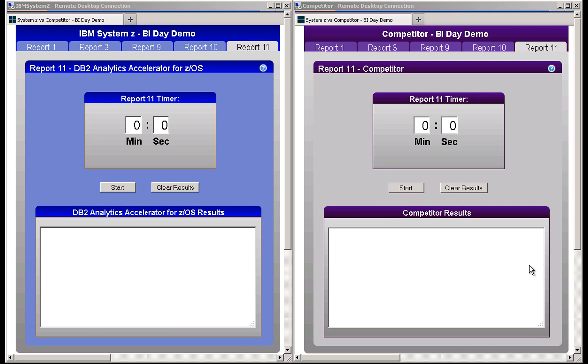This demonstration will compare the business intelligence query performance of IBM System Z running DB2 for z/OS and the DB2 Analytics Accelerator with that of a competitor's data warehouse system. The Analytics Accelerator, an appliance based on Netezza technology, is connected to System Z to speed up complex analytic queries sent to DB2 for z/OS.